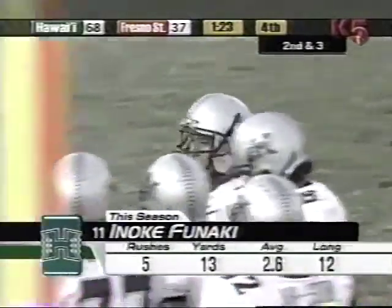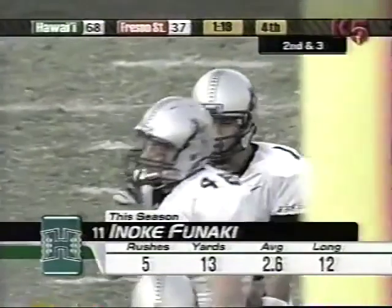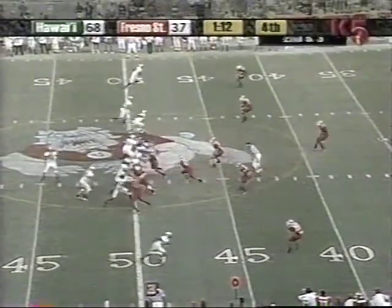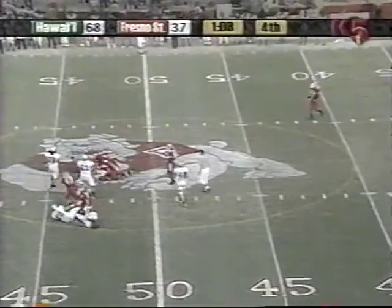So Funaki will run out the time. 1:22 left. Hawaii will win this. Hawaii will become 4-2 on the season, 2-1 in the WAC. And Fresno State will dip to 1-5. Funaki goes back, tries to run it up the middle, and gets nowhere.